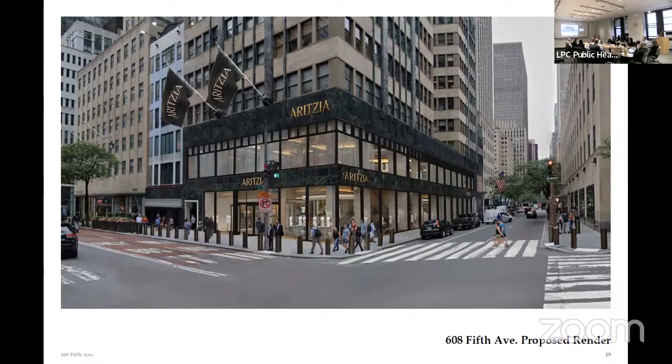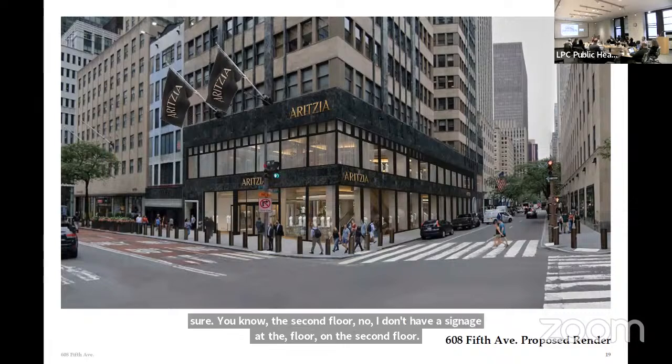I don't mind the color. I think the color is fine. My only issue is the two flagpoles right next to each other with the same sign. And I think the signage on the second floor, either they have signage on the ground floor or on the second floor, but not on both. It becomes a bit excessive. And it's gold painted. It becomes dominant.